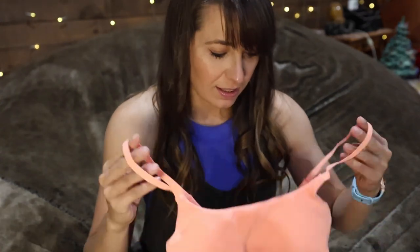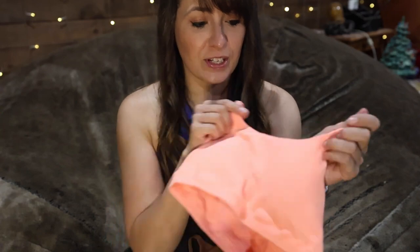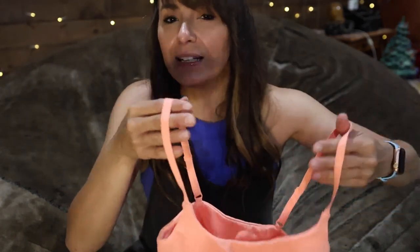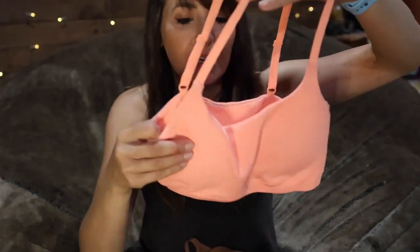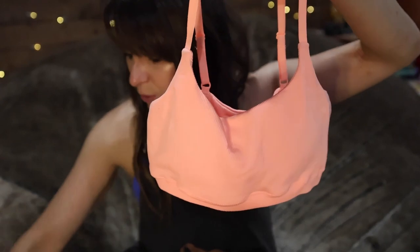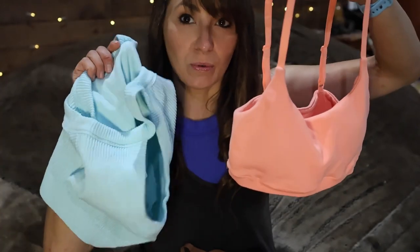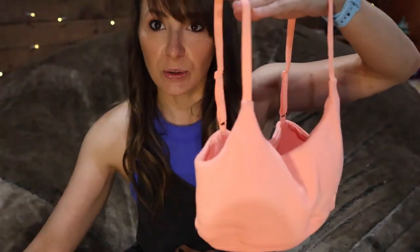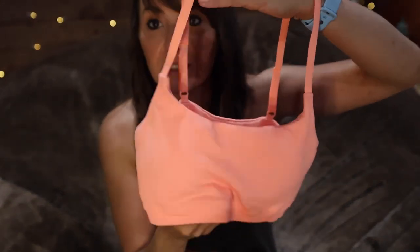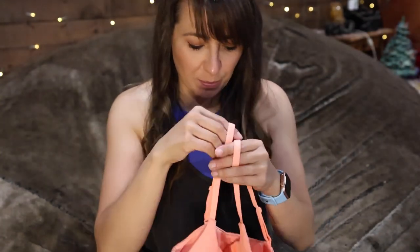So I picked up a couple of bralettes. I'm obsessed with these bralettes. They're ribbed. Again, they've got many different styles of ribbed material. This feels a little bit more like the ribbed tank material wise, but it's still a finer ribbing. Now these do have removable cup pads, which I love, especially in a bralette.